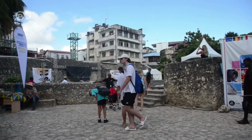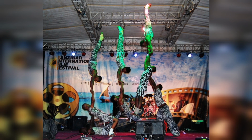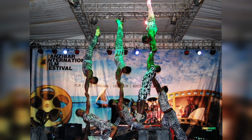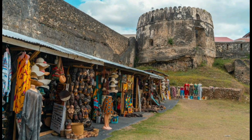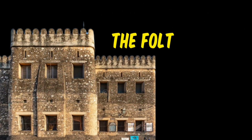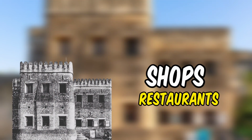Today, the old fort is a popular tourist attraction and a cultural center. It hosts various events, including music and cultural festivals, as well as craft markets and art exhibitions. The fort also houses a small museum and several shops and restaurants.